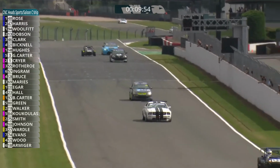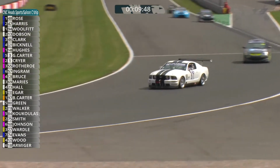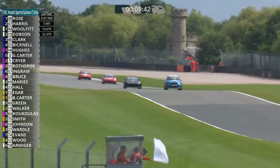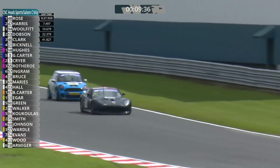Jack Egar, we can see crawling his way back to the pits there in the background. There's Kingsley Ingram, that lovely new Ford Mustang. New car for this year. Kingsley just running it in, I think. White flag there from the marshals means slow-moving car on the course. It's the BMW.